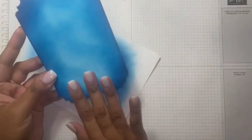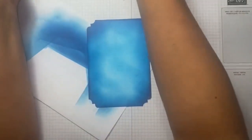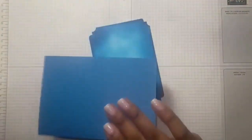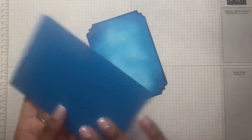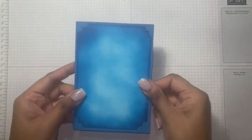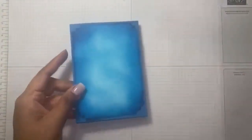So at that specific point, I'll blend it on that piece. And I'm going to add that to a Pacific Point card base. Now you might think, why did I bother? You can see the difference it makes there. Just a bit of variation in color, and it adds some depth to that.